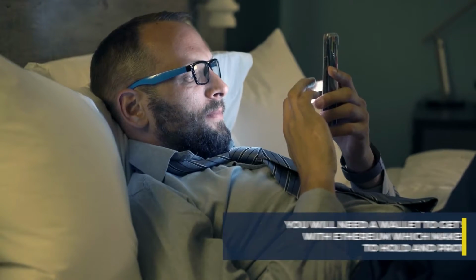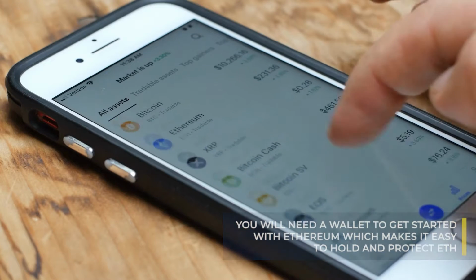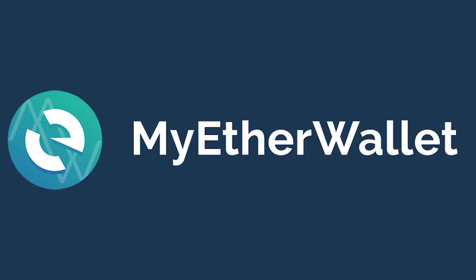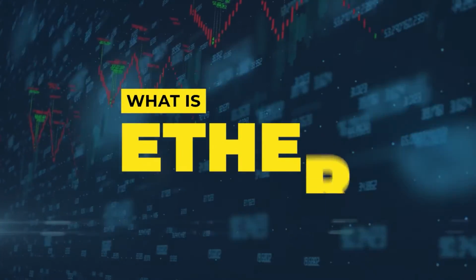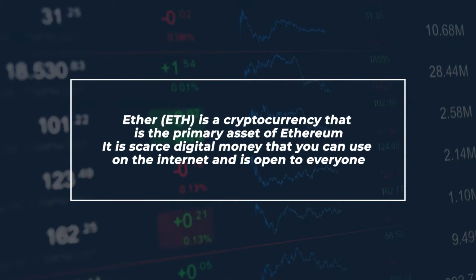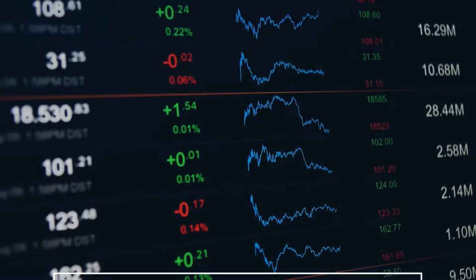You will need a wallet to get started with Ethereum, which makes it easy to hold and protect ETH. Wallets include MetaMask, MyCrypto, or MyEtherWallet. What is Ether? Ether, ETH, is a cryptocurrency that is the primary asset of Ethereum. It is scarce digital money that you can use on the internet and is open to everyone.